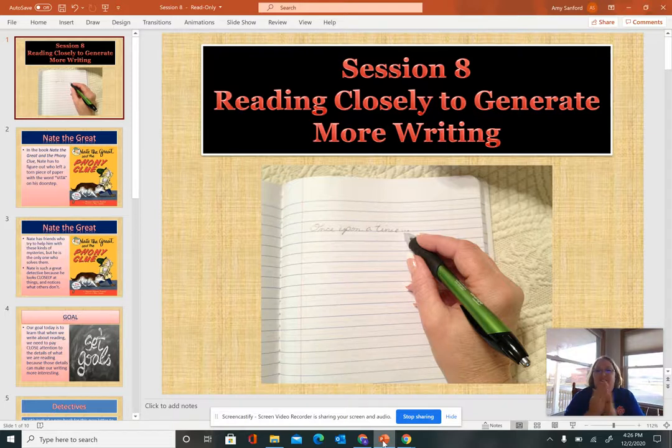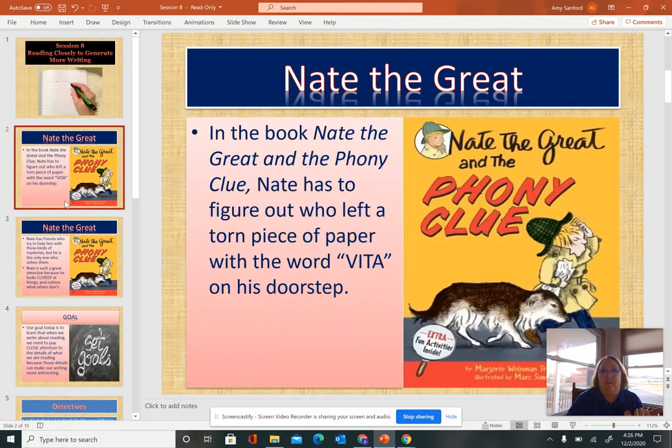Hey guys, I want to talk to you a little bit about session 8 in our writing today. We are going to learn about reading closely with our text to generate more writing and more ideas. So, we are going to begin a new letter this week, and that is going to be our goal. First, I want to talk about a book that's one of my favorites called Nate the Great.